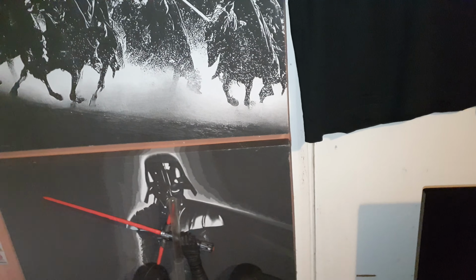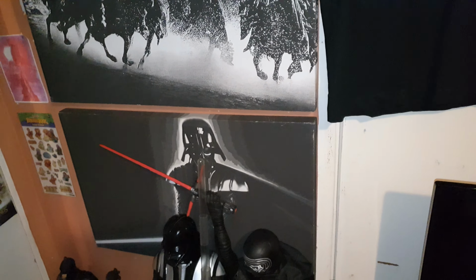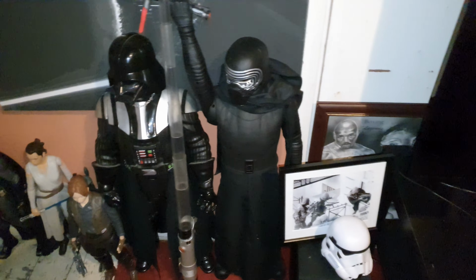Hi, so this is like the third and final part of my collection. It's taken a bit longer because I had a bit of a move around. So this wall now has 3 canvases, my Jakks Pacific figures by the door, but the door still opens.